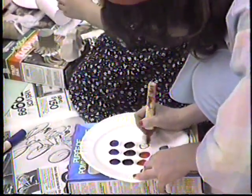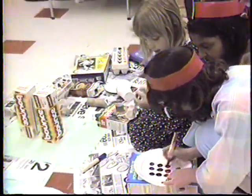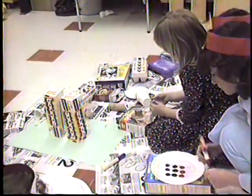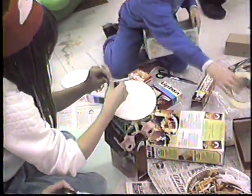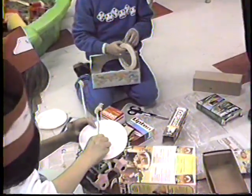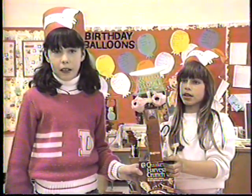We're working in groups of 5 or 6 children. We've collected many sizes and shapes of boxes and paper cups, paper plates. Here is some, we've collected macaroni as well, and the children are painting here. Here's an interesting robot.